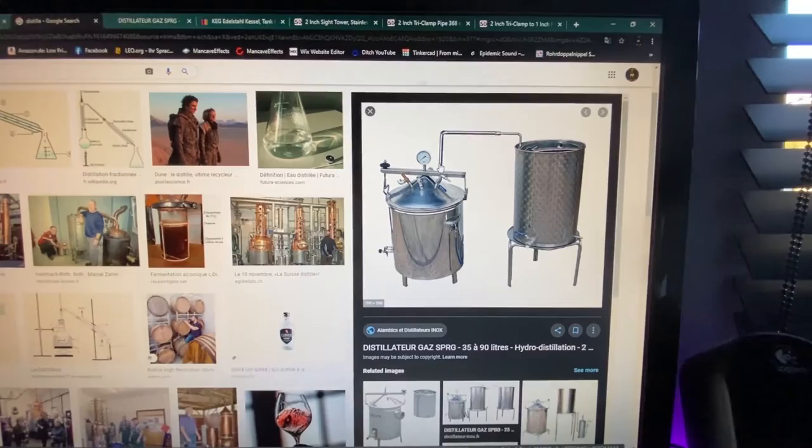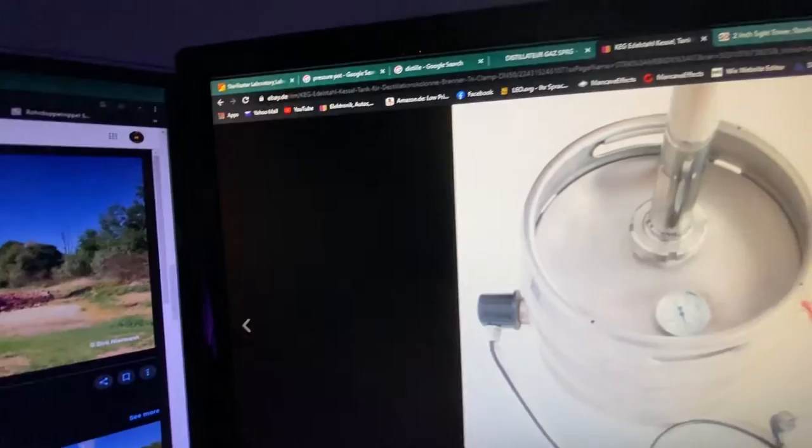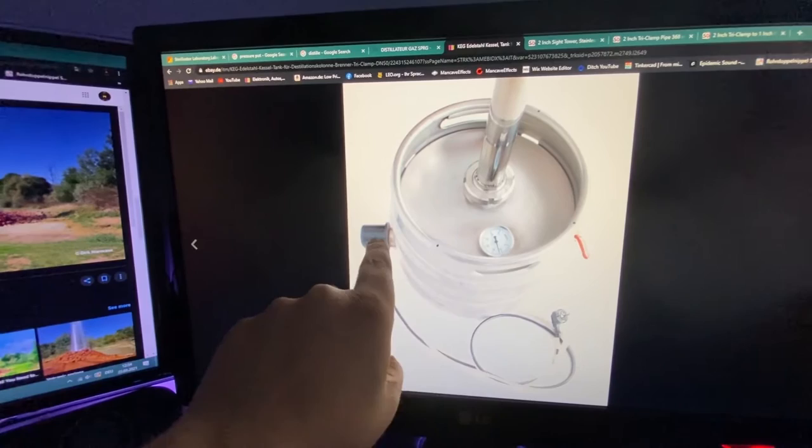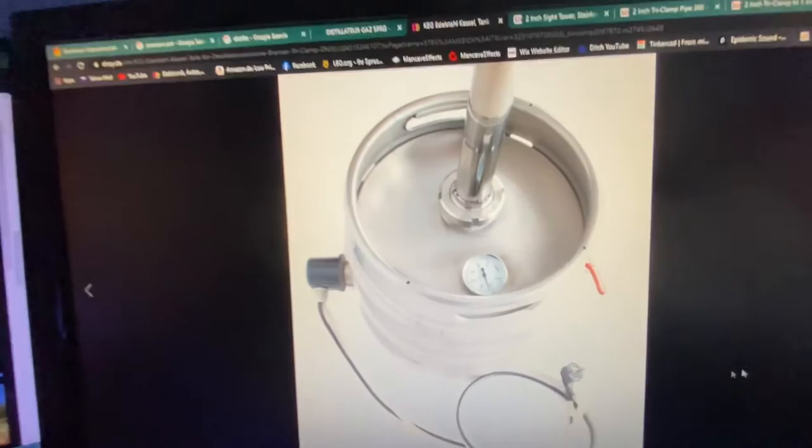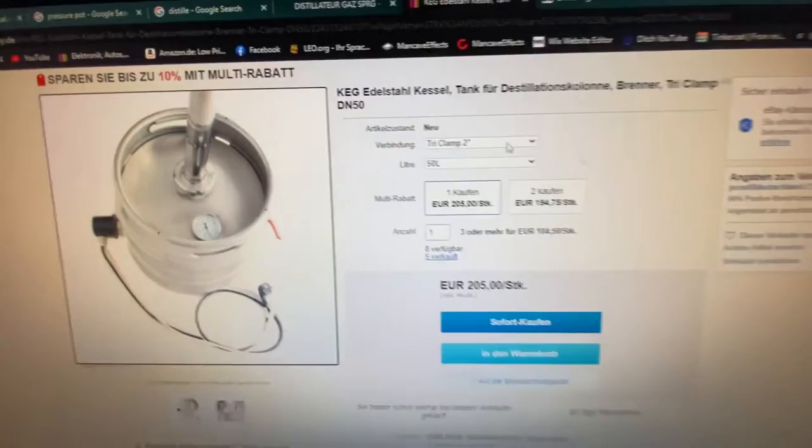And I found this Polish company who are modifying beer kegs to distill alcohol. They added two heater coils down here. You have two plugs, so you have 4000 watts of heating power. You have a thermometer, you have an outlet valve, and the best part is you have this thick outlet on the top. And I can show you here, you can even choose which outlet connection you want to have.